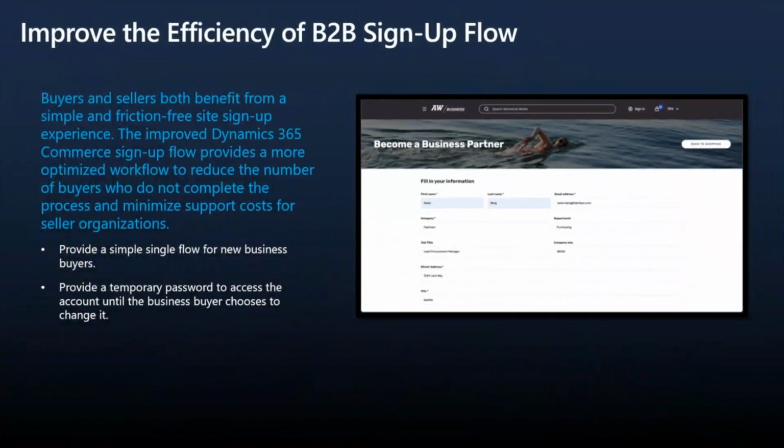We are also simplifying our sign-in process, the business buyer sign-up process. Today there are some steps which can be further optimized, and as a part of that investment, once your business partner requests onboarding and is approved, they would get a temporary password, and using that temporary password, they can log in and easily change the password to their desired password and reduce some of the steps that they have to do today.